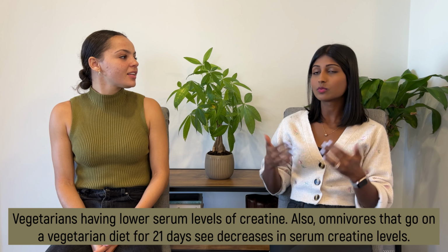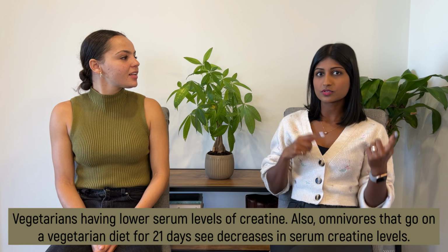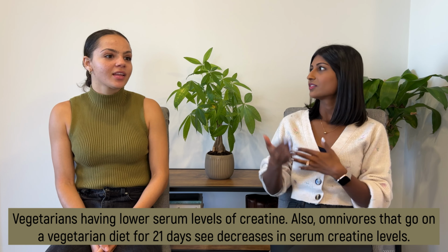So if you're a vegetarian, a vegan, or a predominantly plant-based eater, you might be wondering what this means for you. Well, there is research in this area, and it turns out that when it comes to serum or blood levels of creatine, vegetarians do have lower levels than omnivores. Research even shows that omnivores who go on a vegetarian diet for 21 days see their serum levels of creatine drop. Additionally, people who are vegan or vegetarian also have lower muscle levels of creatine, which is important because creatine donates that phosphate group to the ADP to make more energy. So this may have impacts on how much energy your muscles are able to produce as a vegetarian or vegan.